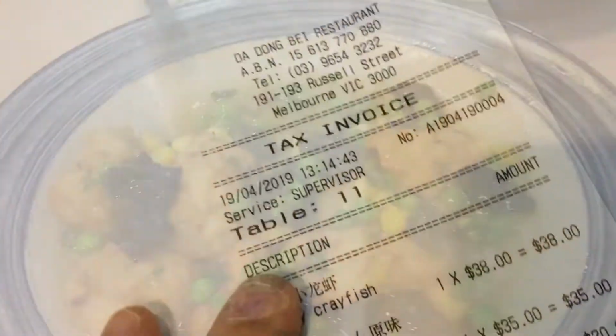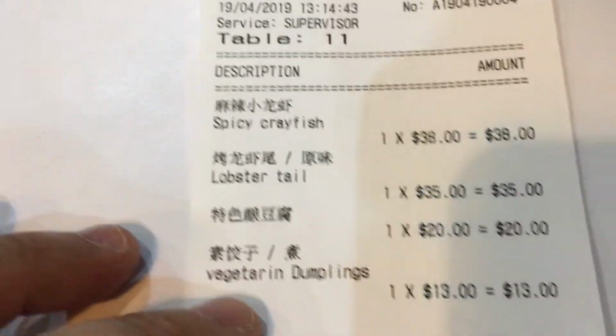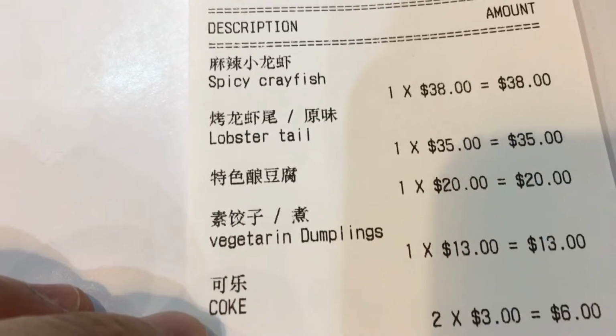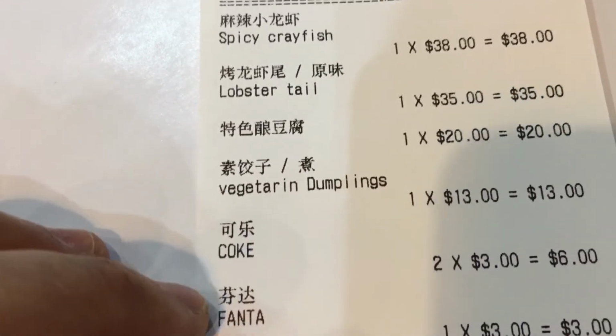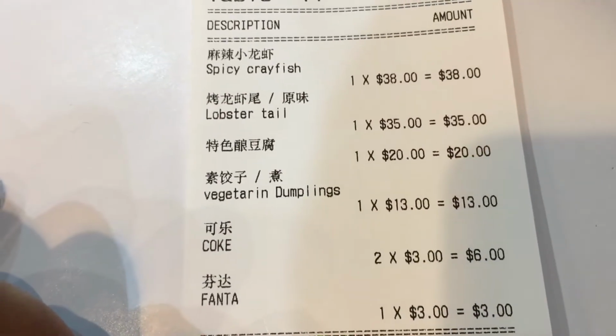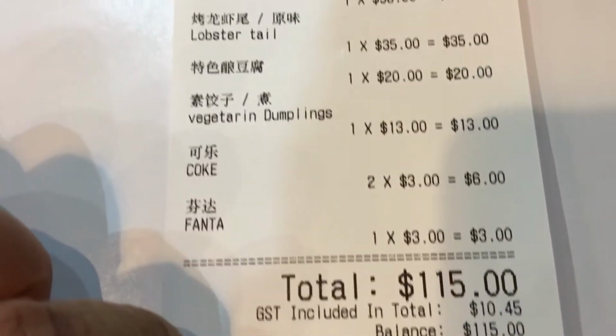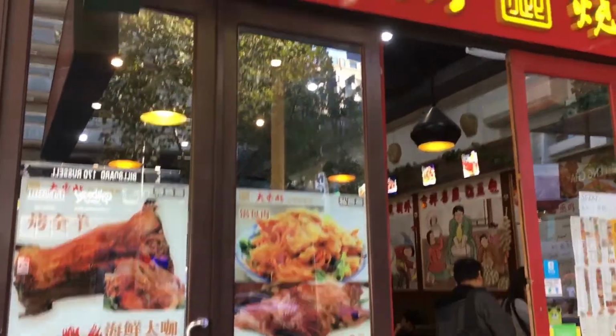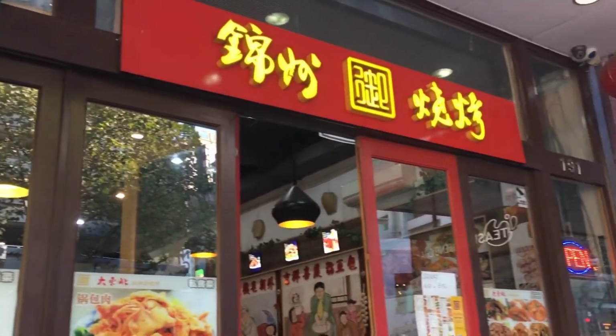Right, yum. So this is what we've ordered today. So we've got a spicy crayfish, a lobster tail, a vegetarian dumpling, and tofu, I think special tofu. That's the price. Hey guys, this is the restaurant that we ate, so if you ever come down.